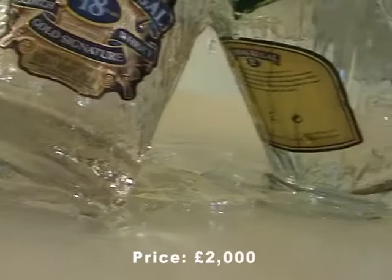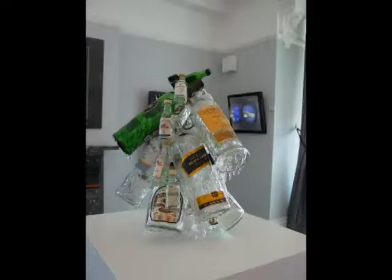People love the fact that it looks like melted glass, quite tactile, but obviously I don't like people to touch them. They look great with LED lights shining up through the base, and make for a great sculpture.